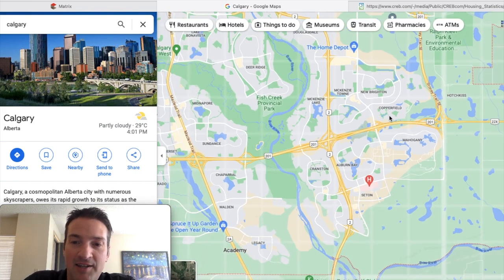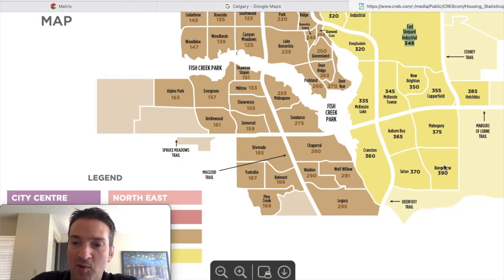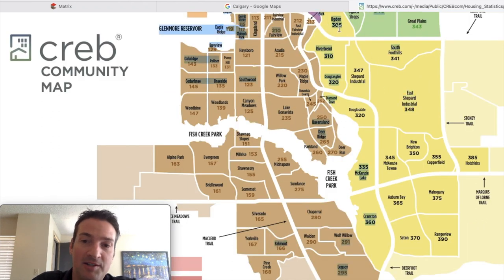So now I'll get into the actual neighborhoods, and there's actually two that I won't touch on here: Hotchkiss and this one called Rangeview. These are early stages of construction. There's not much there at the moment, just primarily new builds, and it was just fields before, so not much to talk about for these two yet. I'll start here in Cranston, and I'll work my way back up to Ogden last.